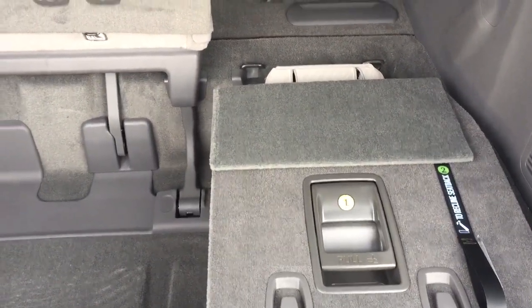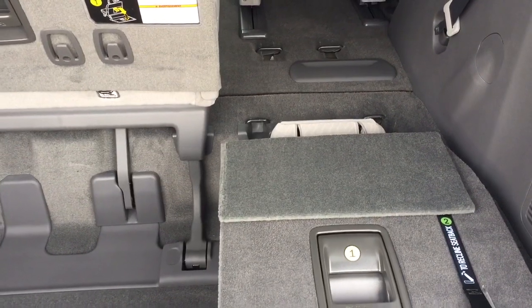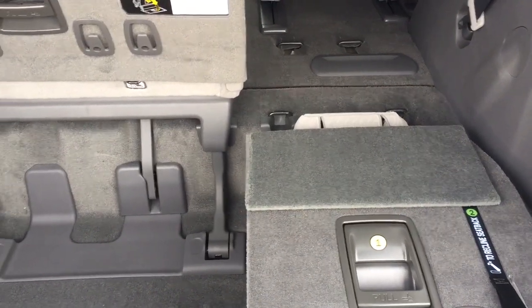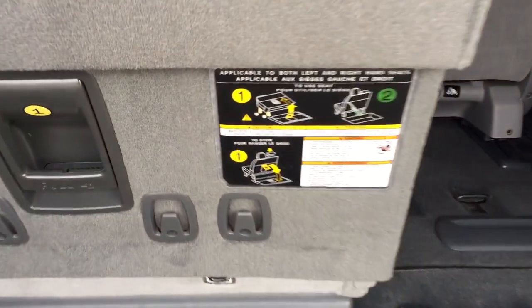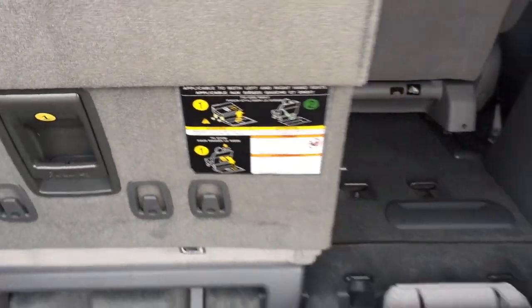And then you want to make sure you pull that flap up just so that it remains nice and flat in the back there. If you're storing any cargo in the back there, it makes things much easier for you. And if you do forget how the seats actually fold up and down, the instructions are just located on the back of the seat there.